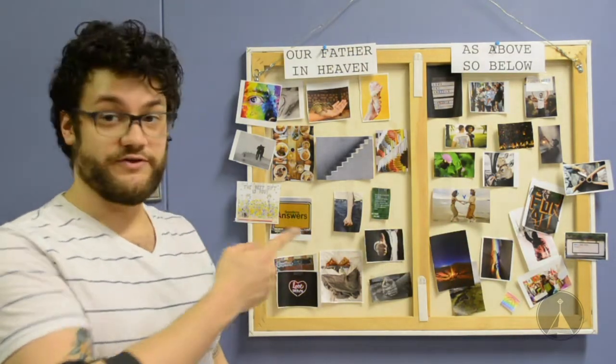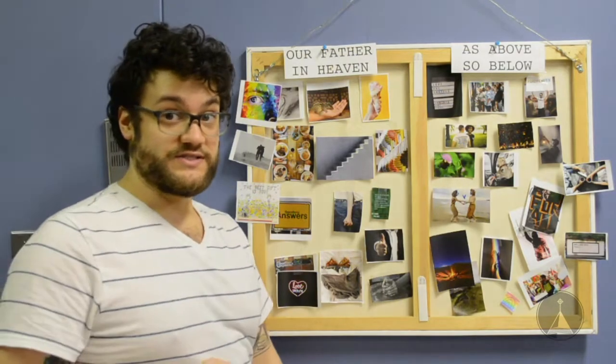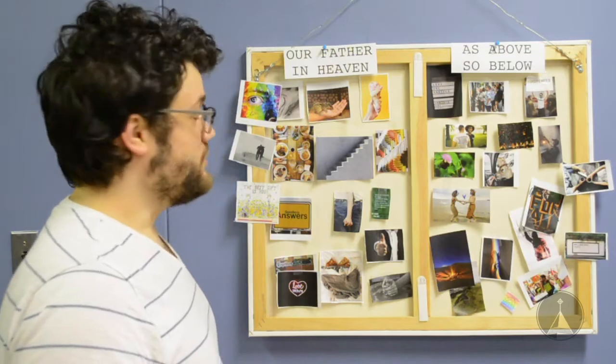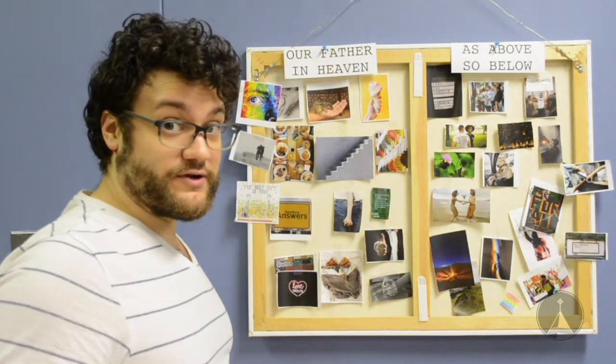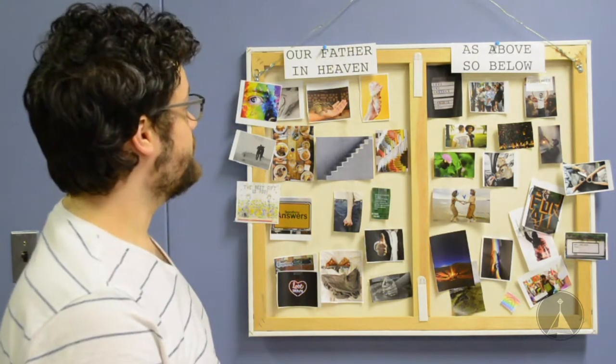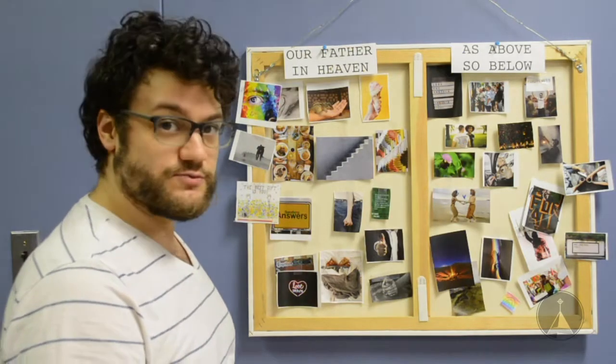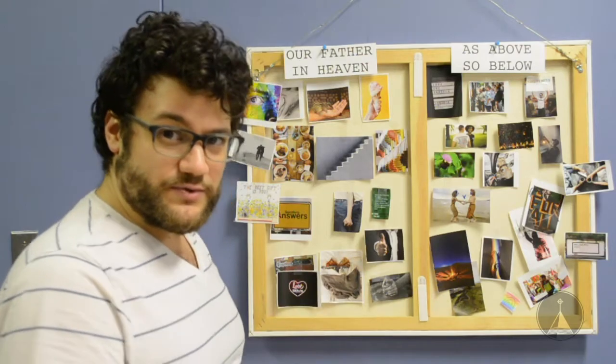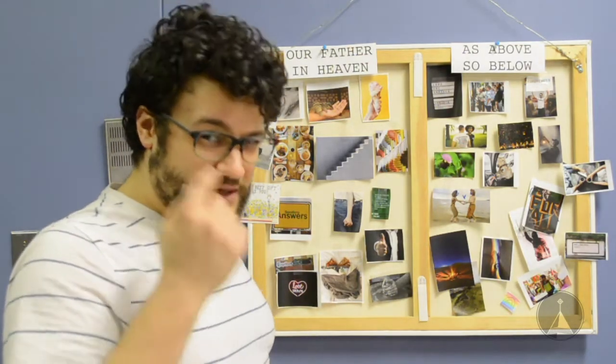This is just one wall of the youth room. This, though, is something that they made the other night that I think is super, super cool. We were talking about the Lord's Prayer, like you were in your class probably. And what we figured out is that sometimes these words get really familiar to us, and so we need to make them a little bit different so we have a different understanding of them, so they mean more.